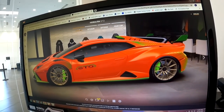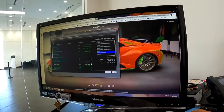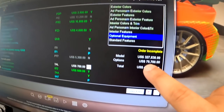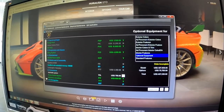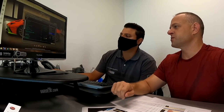Now, where's the pricing? Go straight out of that so I can see the total price there. You could show the total price before gas guzzler tax. You have $79,000 in options. Okay. 407, and that doesn't include gas guzzler and delivery destination. Correct. So probably about $415,000 for this track car.